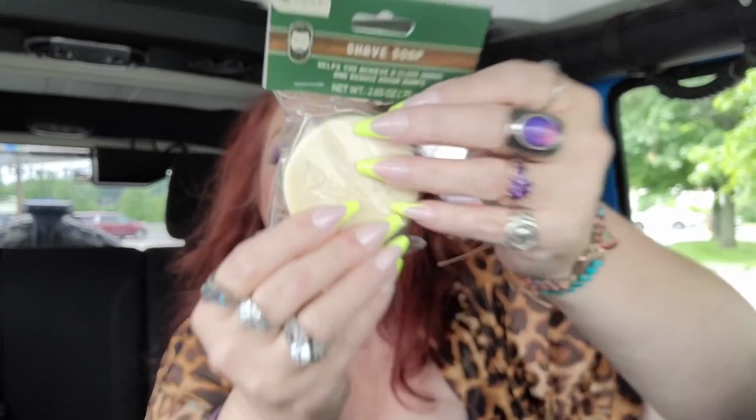Speaking of pictures, I took a ton of pictures of the new, probably geared toward Father's Day, definitely geared toward Father's Day, some of the things that I saw. Well, this is the only thing that I bought as far as that. I just thought this was kind of cool. This is a shave soap, which I think my son that lives with me would like. It's from the Be Pure brand, and it says it helps you achieve a closer shave and reduce razor bumps. So it's kind of cool the way it looks.